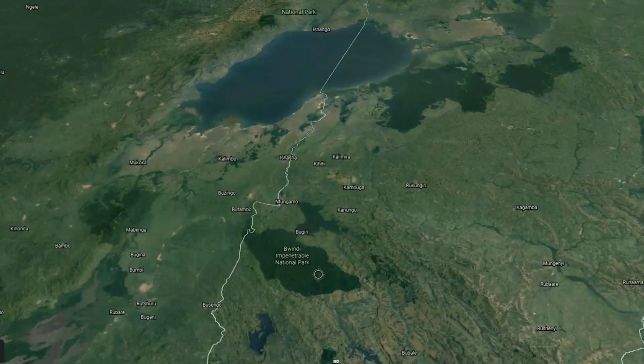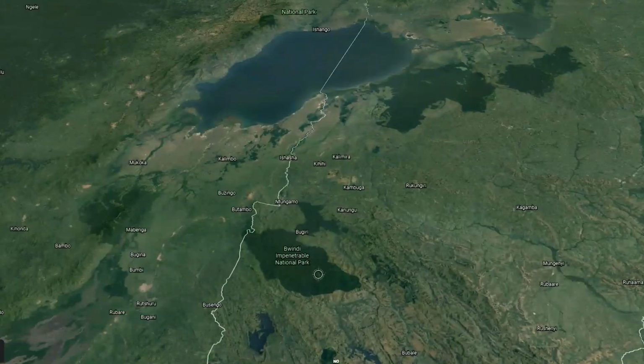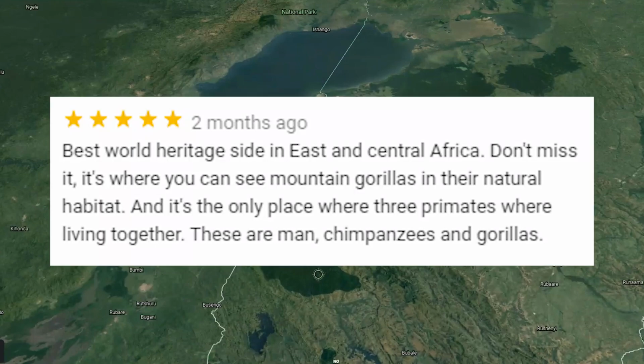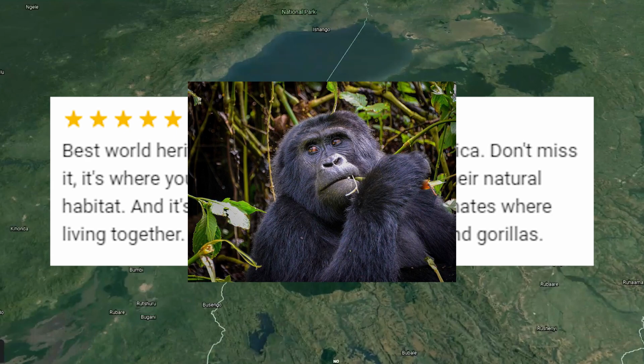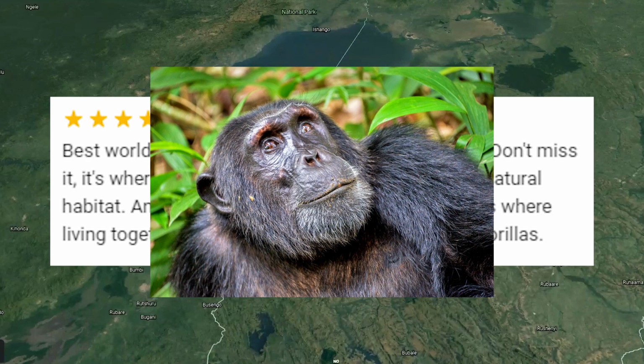If you didn't see enough animals at Murchison Falls National Park, you should visit the Bwindi Impenetrable National Park too. They have animals you don't normally see on an African safari, the gorilla. The park lies in the southwestern tip of the country, and it gives a great opportunity to walk through a real jungle. This review says, best World Heritage Site in East and Central Africa. Don't miss it, it is where you can see mountain gorillas in their natural habitats. And it's the only place where 3 primates live together. These are man, chimpanzees, and gorillas.